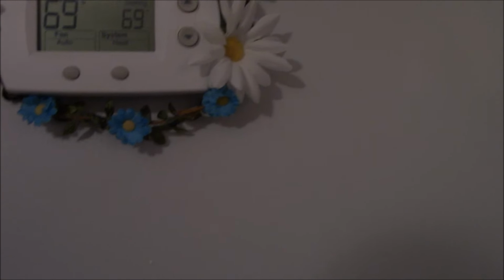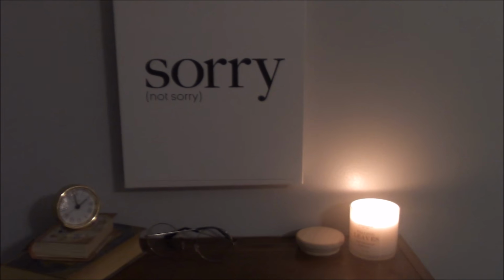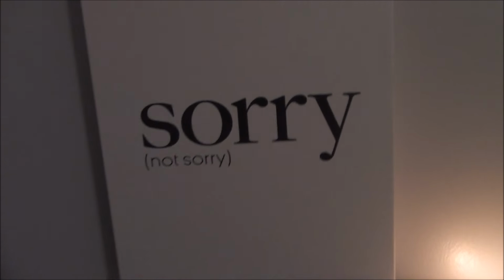Sorry, there was a bunch of noise. This is just flower crowns that are broken that I put on there for decoration. Over here I have my magazines and yearbooks. My little thingy. Again, not big for the odd sayings, but I like the font.